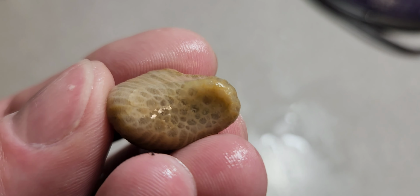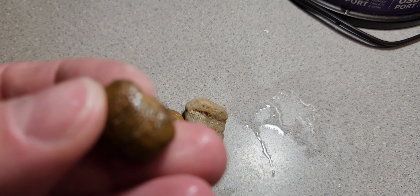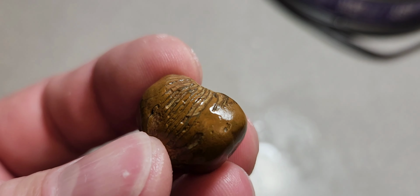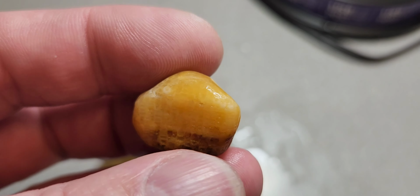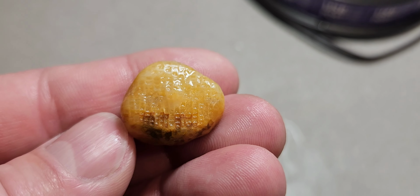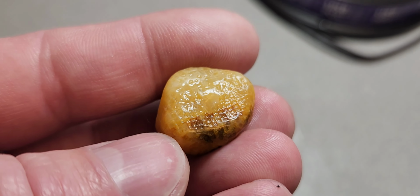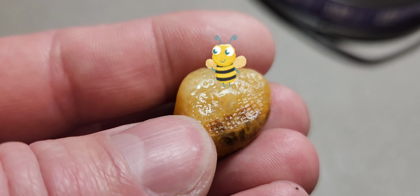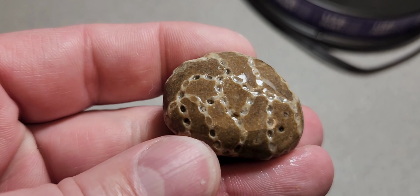I would say that's like a little honeycomb pattern, so I would call that favosites. So horn coral. That's a pretty one. Got some nice details on that. Isn't that cool? Almost does look like it's filled with honey. Halysites, chain coral.